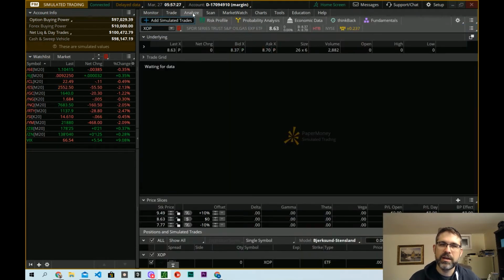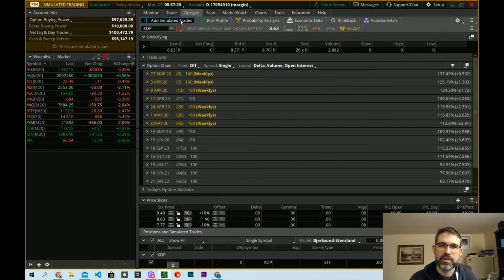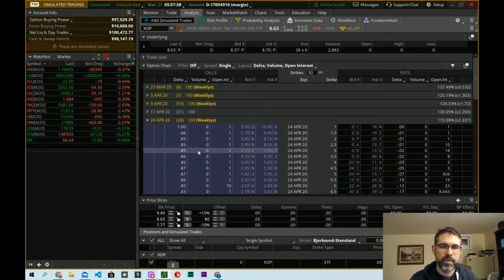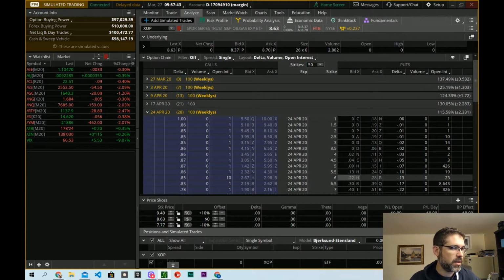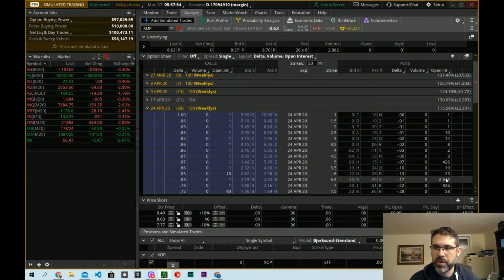Let's go over to the Analyze tab. Let's click on Add Simulated Trades if it's not active by default. And what we're going to do is click into the April 24th weekly expirations, and we're going to shoot for the $6 naked put. I believe that's what we're going for. Yes, there it is, and that is a 13 delta. We can see there's a lot more open interest, pardon, in the $6.50. Yeah, and it's closer to the 16 delta.